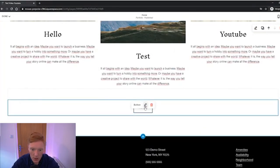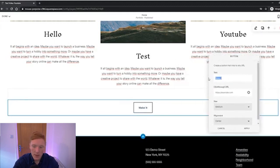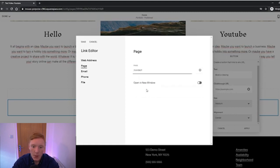So what you can do is just click on the edit, and we can change what it says. So perhaps we want people to book a viewing of our property, so book a viewing, hopefully that is spelled correctly, and the click-through URL is going to be where you're sending people. What you can do is just click the cogwheel and you can find pages that are inside of your website. So perhaps we want them to go to the contact page. We can pick it right here.